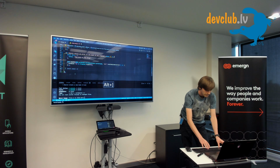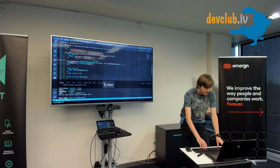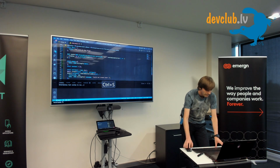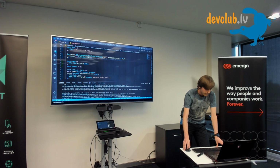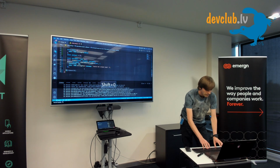Let's see if it has, okay. It doesn't have a code completion for us for the whole thing. Sometimes it gives larger completion blocks. Sometimes it just gives one line by line. We still didn't finish that. Okay.